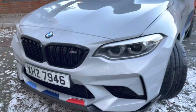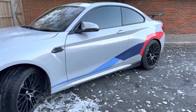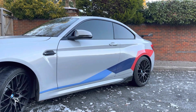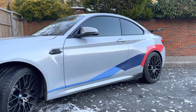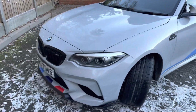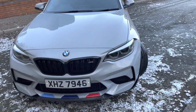As you may have noticed, it's also got the rather unsubtle but official M Performance decal pack, which is not exactly to my taste, but again wasn't a cheap option either, and it's finished in Hockenheim silver, which was a colour launched on the M2 Competition.